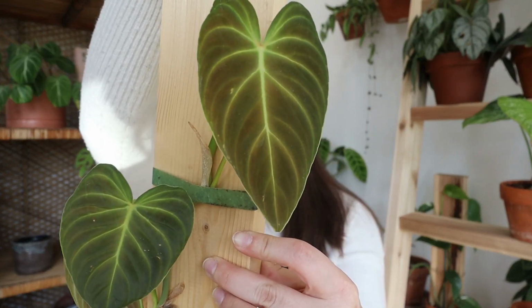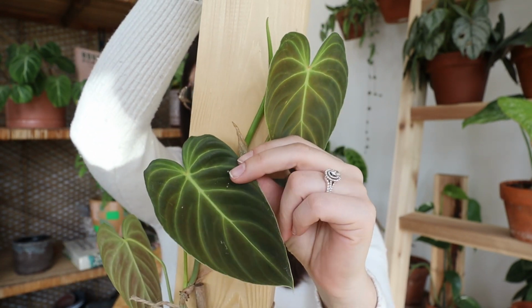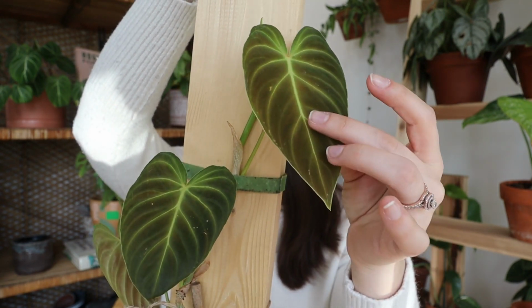Let me pull this closer so that you can see what these leaves look like. Oh my gosh, she's a dream. So beautiful. I love it. This leaf is very beautiful, very dark. This one is very Melanochrysum. This one's a little bit more verrucosum. It's interesting to see the parentage of the plant pull through depending on which leaf you're looking at. I find especially with this one, it just depends which leaf you're looking at, what it looks more like. But anyway, that's this one.